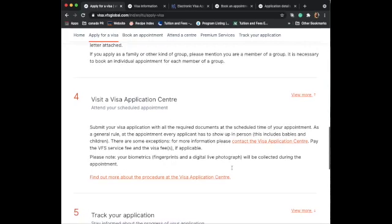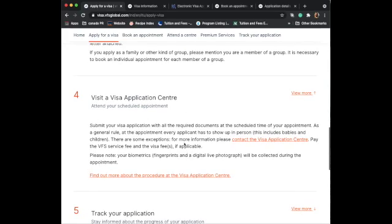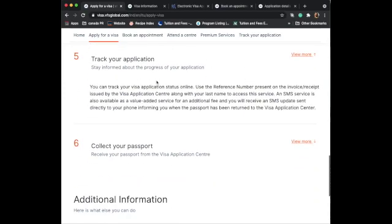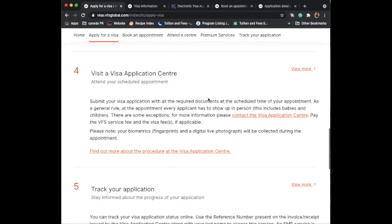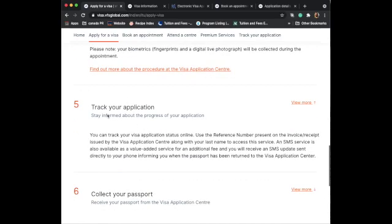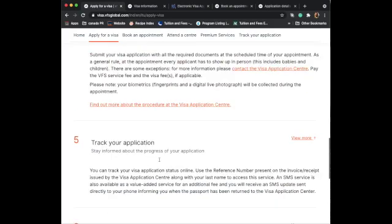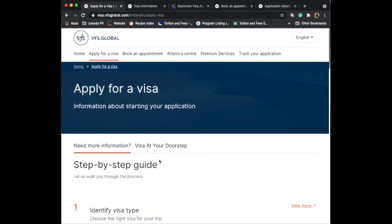And this is the information on what to do before you go to the visa application center and how to track your application. After you submit your application, you will have a reference number generated on your receipt. When you pay the 10,000 rupees consular fee, you will have a reference number generated on the receipt of your payment. With that number you can track your application, and after a couple of days you can collect your passport. So this is how the documentation process looks.